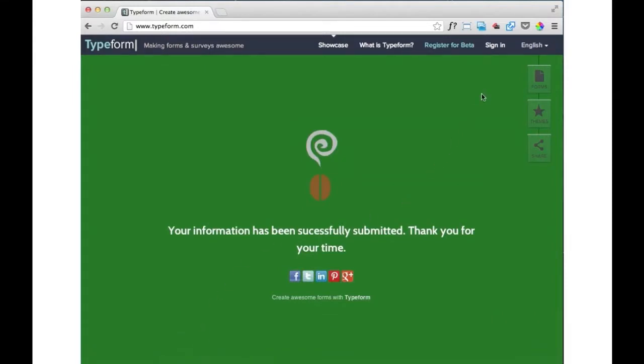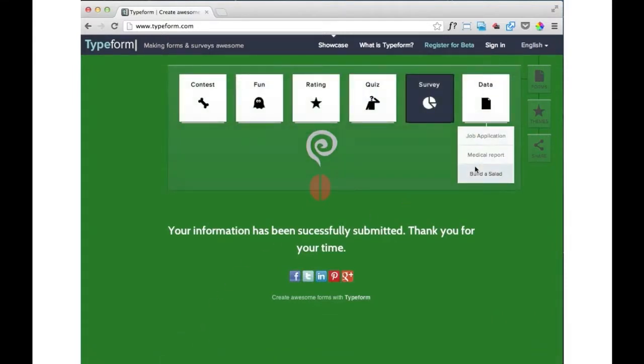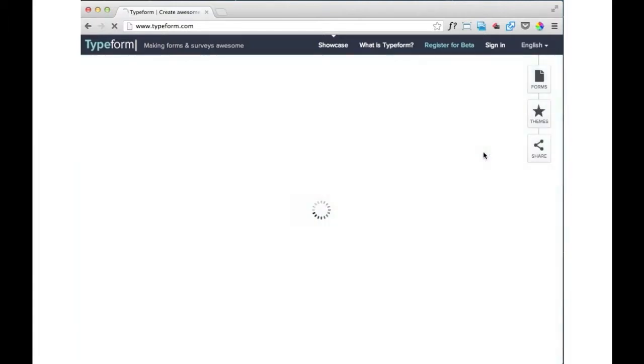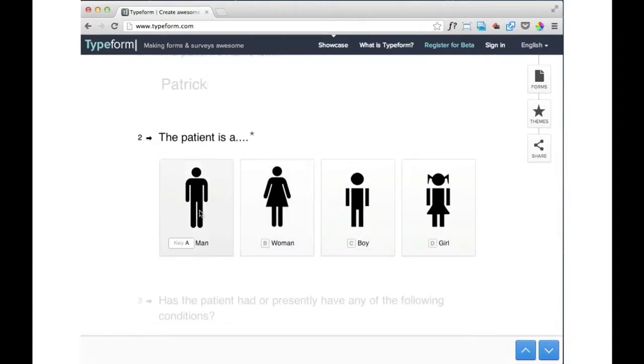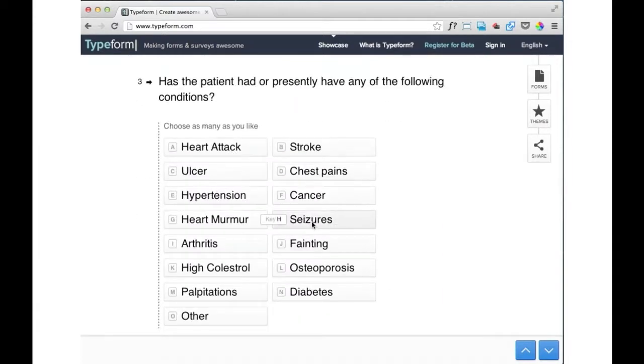So showing only one thing at a time probably doesn't work for really complex and huge forms, but even for a form like a medical report, it doesn't have to be that boring, right? Or maybe sometimes even fun. Okay, this is not fun, but in general, it's more like fun, right? That's okay.